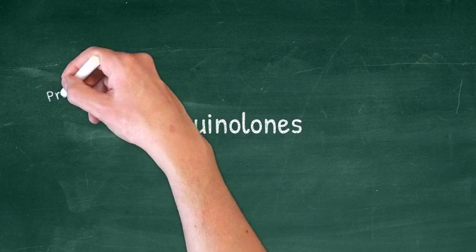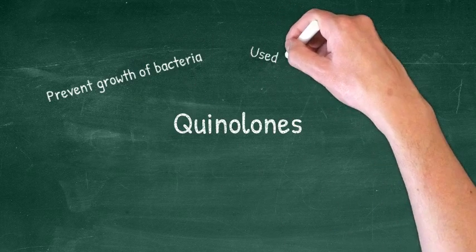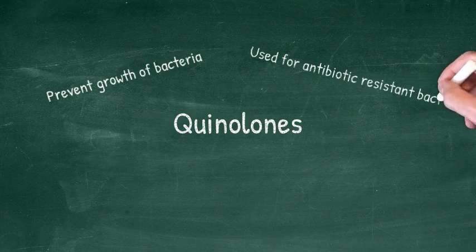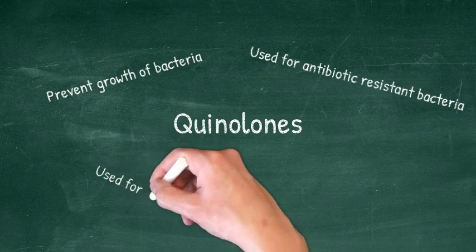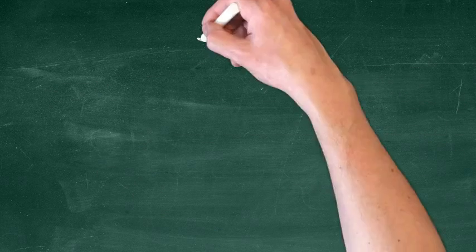Quinolones prevent bacteria from growing. They are generally reserved for use in antibiotic-resistant strains of bacteria. They are also commonly used for urinary tract infections. Medications in this category tend to end in -cin, such as ciprofloxacin.